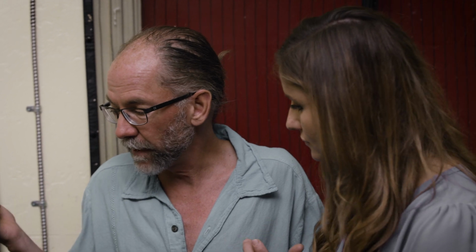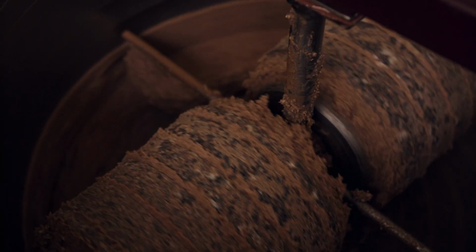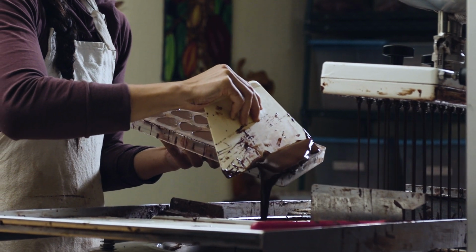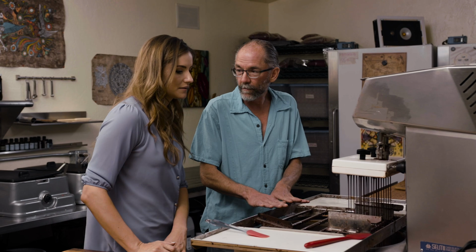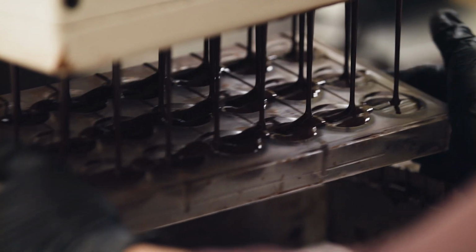Right now we have over 1,000 different recipes at least, and we have 50 different flavors at any one time. So that's this stage, and then we move over to where we store it and turn it into the finished chocolate. This machine does a few things. It keeps it warm, it'll change the temperature to anything we want, and it's also a continuous tempering melter, is what it's called.